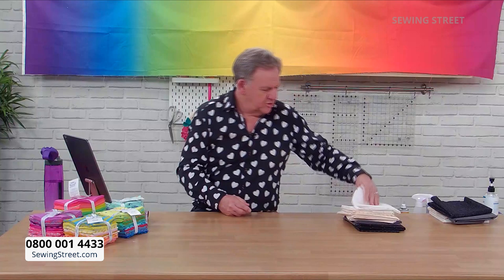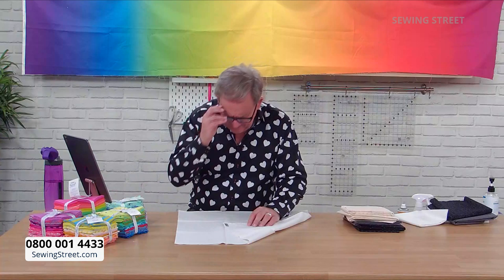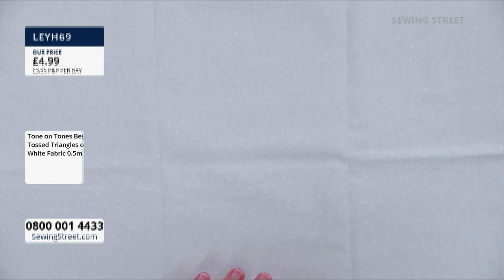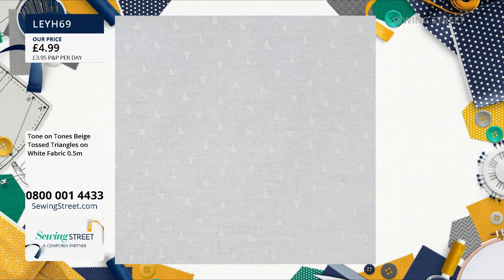Hang on a second. So that one goes on that pile. That goes there. Turn it over. Little triangles, white on white. Or cream on cream. This one is LEYH69. They've called this beige on white. Yeah, it's definitely white on white. There's no beige there, it's white on white. It's a soft white, it's not like an optical white. Beautiful. Very subtle, that, isn't it?